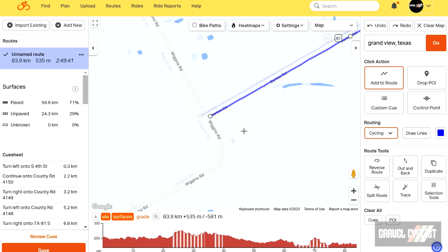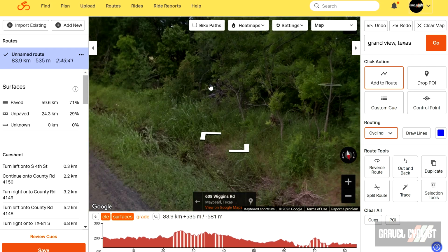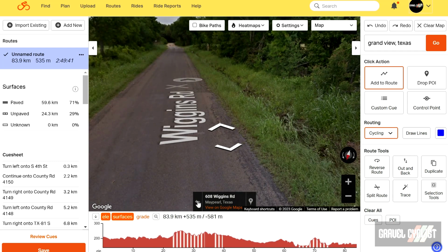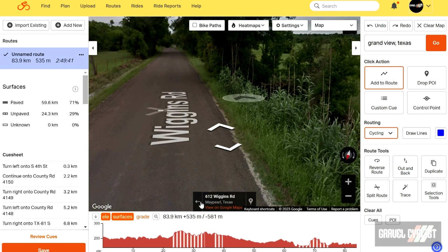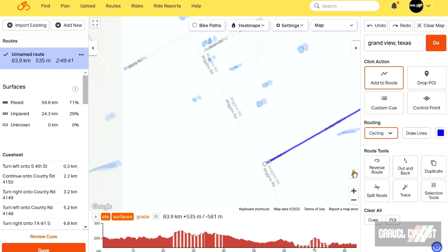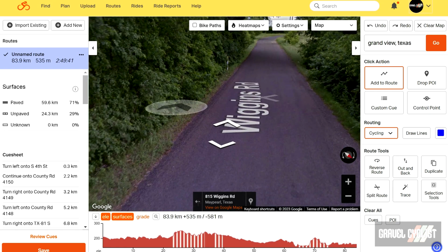Right, so go to there. Okay, so we've got mixed surfaces. Hello, what's up there? Looks like there's a change of dirt up further. Let's have a look at that. No, it's definitely hard pack of some kind.